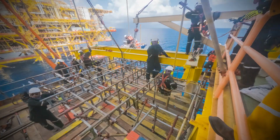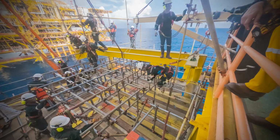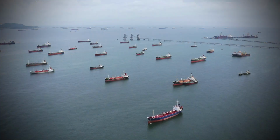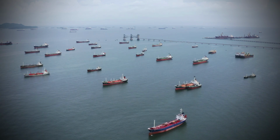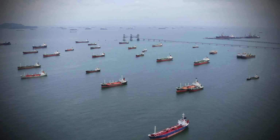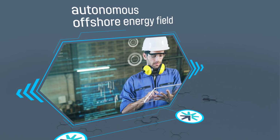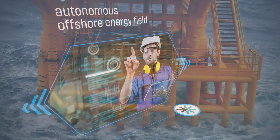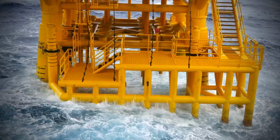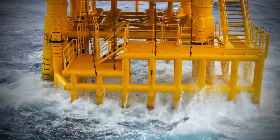Oil and gas production facilities must be inspected and maintained to continue production safely. Transporting people and supplies offshore to support this contributes significantly to the industry's carbon emissions. A completely autonomous offshore energy field, operated, inspected, and maintained from the shore, has the potential to reduce the industry's carbon footprint. To achieve this, autonomous robotic systems must be able to work in the harsh offshore environment.